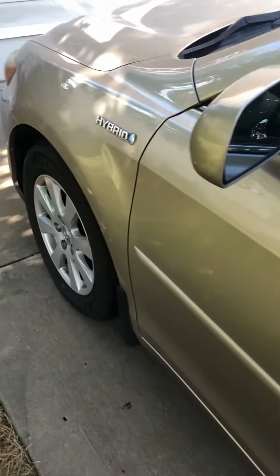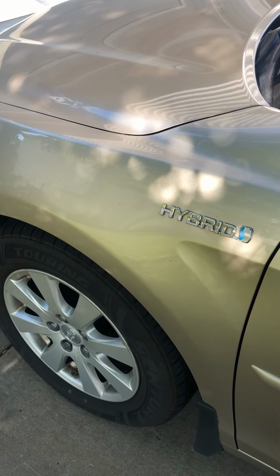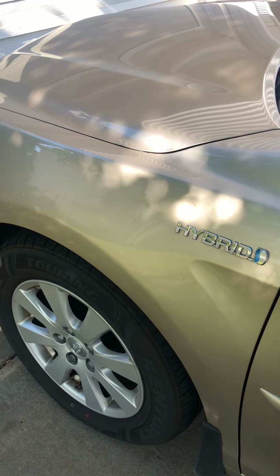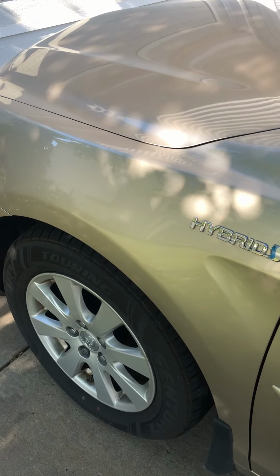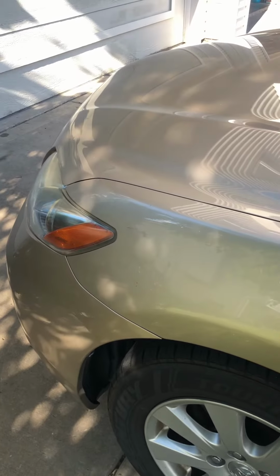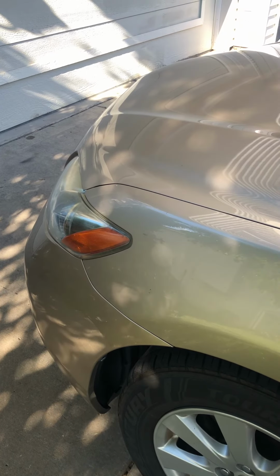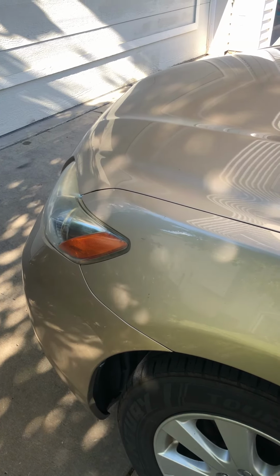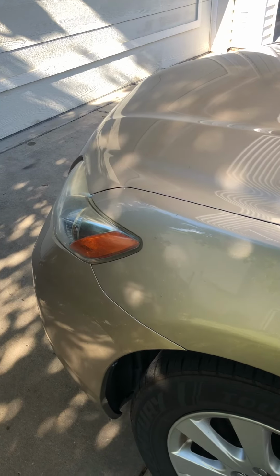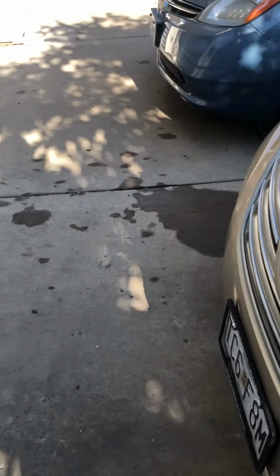So this is a 197K review of my 2007 Camry Hybrid. My last review was last year, and that was around 187,000 miles. And after 10,000 miles, there were some repairs that were done, especially several months ago. At the time of my last review, there were no major issues with the Camry, but now it's a different story. At 197,000, closing in on 200,000 miles, we got some major issues. So this is what happened.